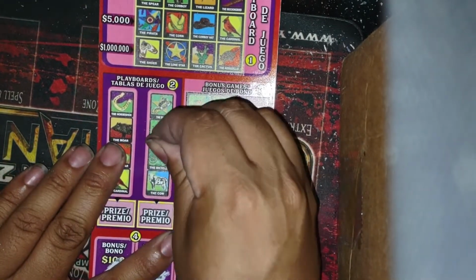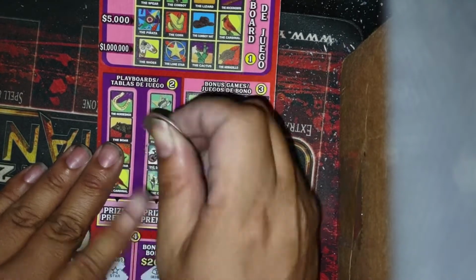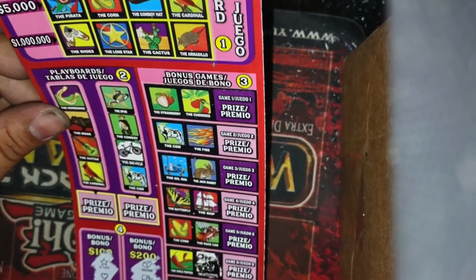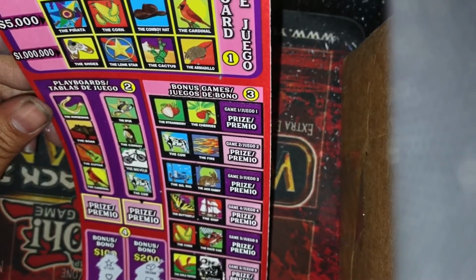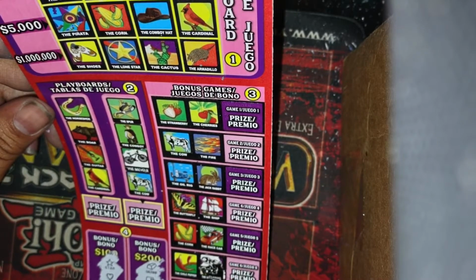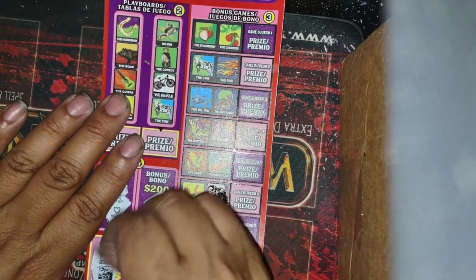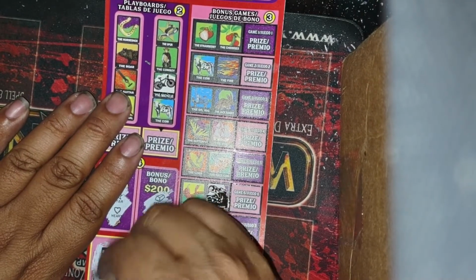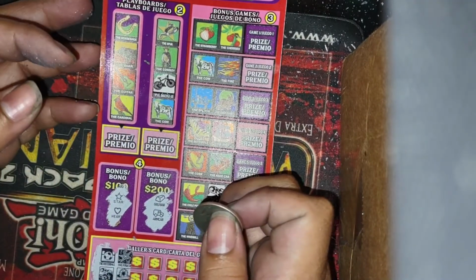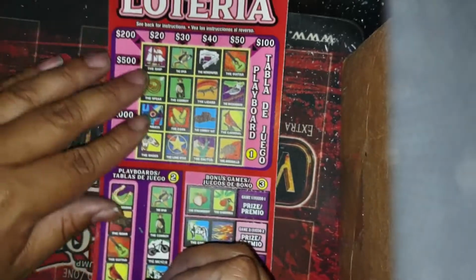Rattlesnake. Bicycle. Don't have a soccer ball or a football. Nope. Okay, next three. Hey, why don't you work on the other one? So we have pinata, sunset, and butterfly. We have a pinata.